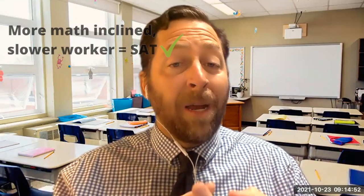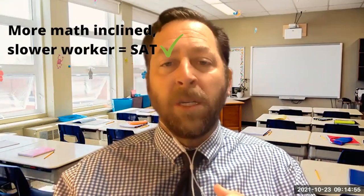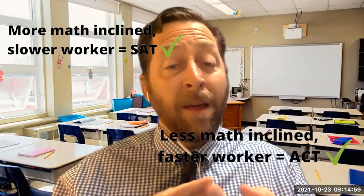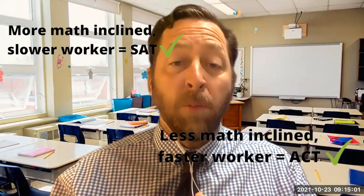So let's break it all down. If you are more math inclined and you are a slow worker, SAT is probably for you. If you are less math inclined and you are a fast worker, ACT is probably for you. Either way, go through the process, make sure you take practice tests of both, score them, see which one yields a score that's closer to the goal score that you want, and work on that. And that's it. That's basically it.